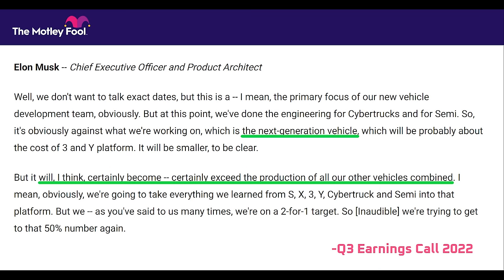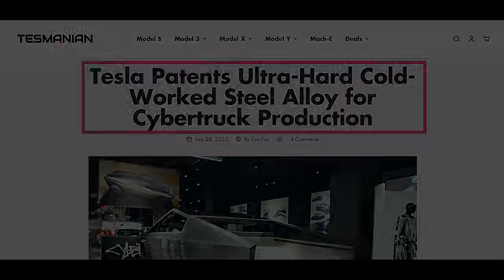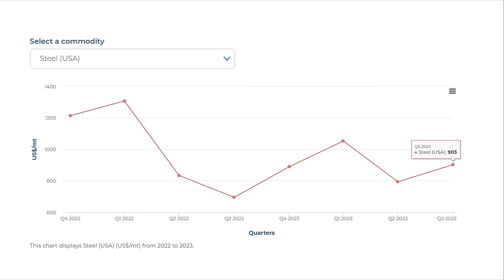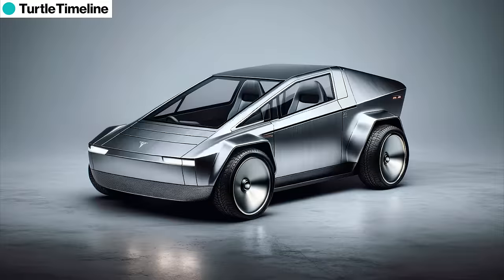The first one that comes to mind for me is that because the compact vehicle will be Tesla's highest volume vehicle ever, Tesla will seek to de-risk the supply chain as much as possible. As I said earlier, the stainless steel that Tesla uses in the Cybertruck is a custom formulation of their own invention. That means it can't just be purchased off the shelf and has to be special ordered. That's as opposed to the mild steel used in a conventional vehicle that's available on the open market as a commodity.